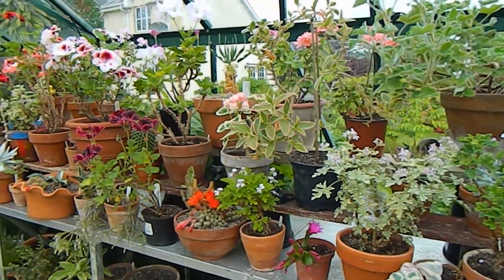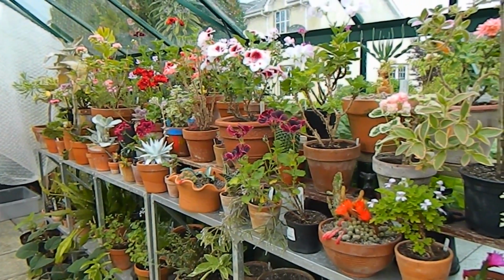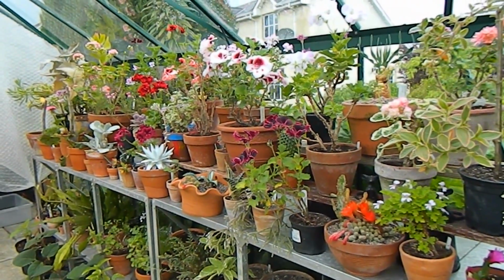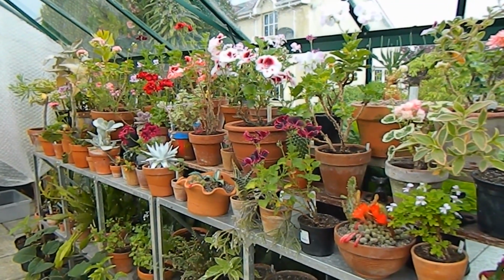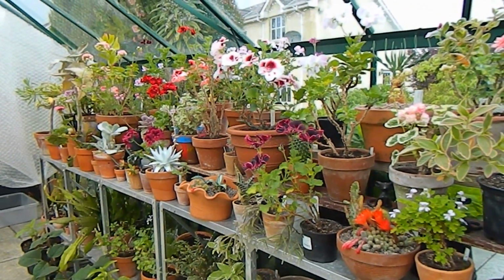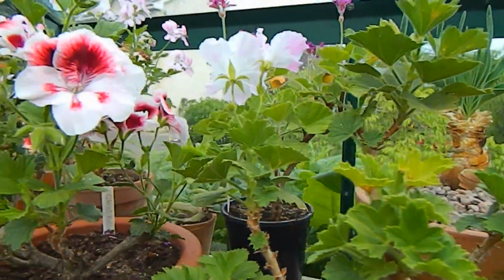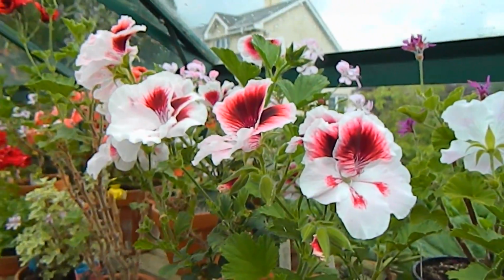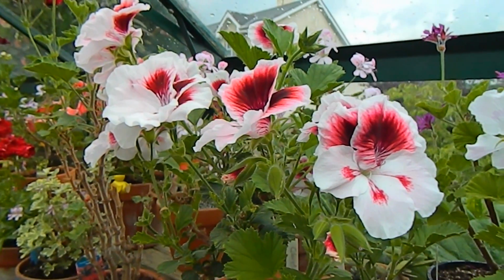And here we have the showy side of the greenhouse, where I've put a number of things that are looking very nice now. And the idea with this display is to always have it looking pretty. So when plants go over, when the flowers fade, then I lift them down and put them somewhere else until they come back into flower again. As you can see, I have a lot of pelargoniums because, well, I do like pelargoniums.